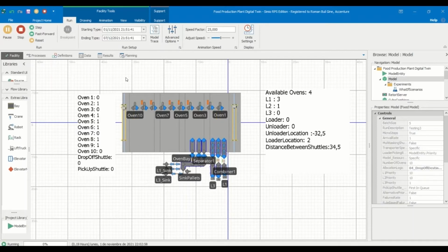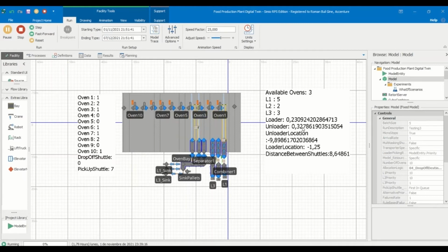This is the facility window, where the plant layout and all objects in it have been represented. There are also included multiple KPIs that are audited during the simulation and that allow the user to track different metrics, such as ovens and shuttles resources states, the number of available ovens at any moment of the simulation, the product backlog at the beginning of each one of the production lines, the average utilization for each one of the shuttles, and their coordinates. The model configuration will depend on the chosen parameters at the beginning of the simulation. These parameters are included at the Properties menu on the right part of the facility window.